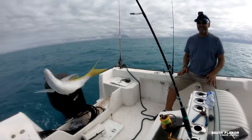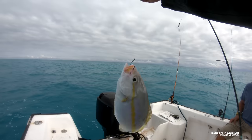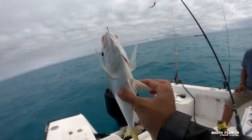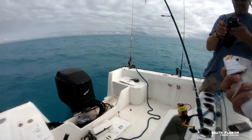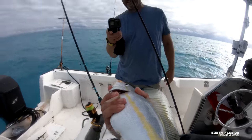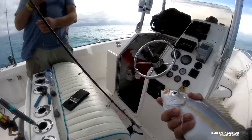Woo! I thought that was a grouper for sure. Right? Oh man, he's fat. Biggest one today. Look at his little belly. He's all full from all my chum. Yep. Oh, that's a good one. Yeah. That is a good one. 10-minute fight on a yellowtail flag. Woo! Beauty. All right, he's going in the box for sure.